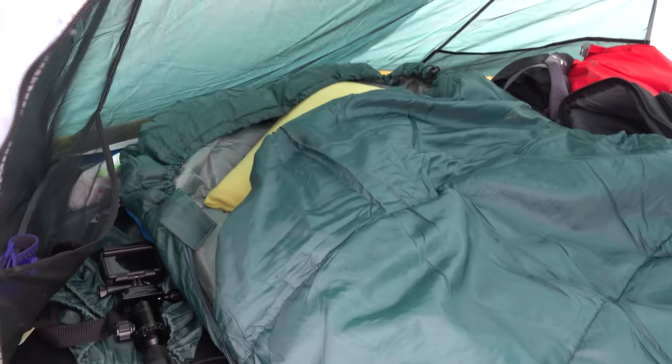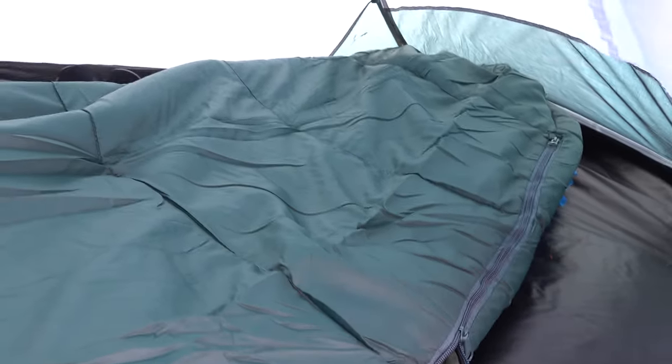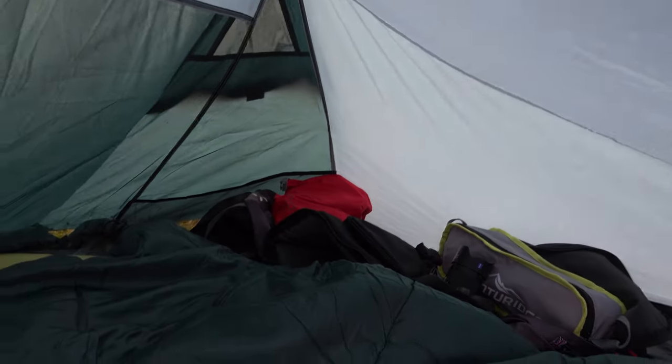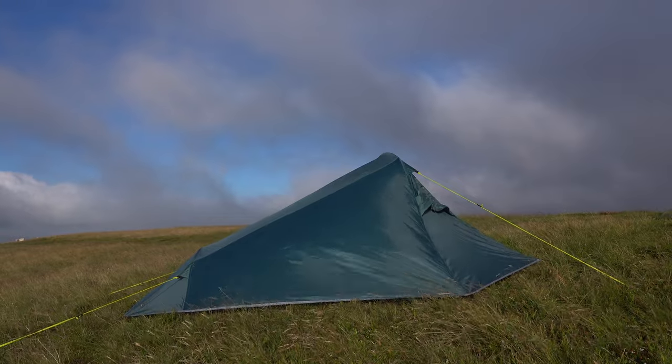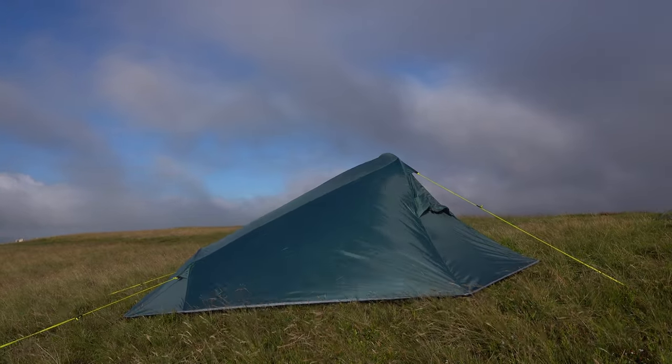Yeah, so it's not going to get particularly cold tonight, but it's a temperature of maybe 11, 10 degrees. We're at about 634 meters here. So, you know, it's reasonably chilly. So I'm hoping that because it's comfort rated down to 4 degrees, I should be able to sleep just in my t-shirt and shorts without any problems at all. I've got my Nordisk Moss down slippers on just because I've been wearing them with my other sleeping bags recently. So I thought it wouldn't be a fair comparison if I didn't wear them with this as well. So I'm going to try and get some sleep now and just see how I get on.